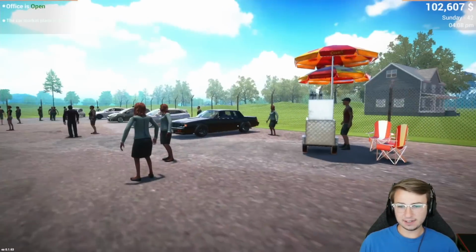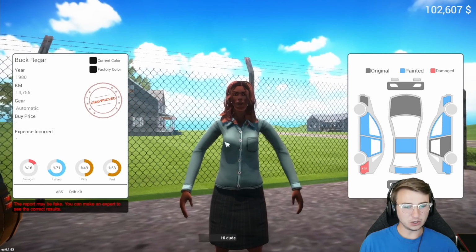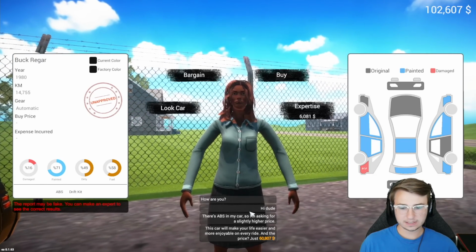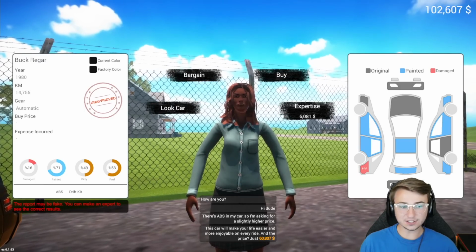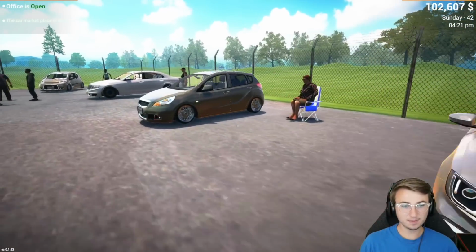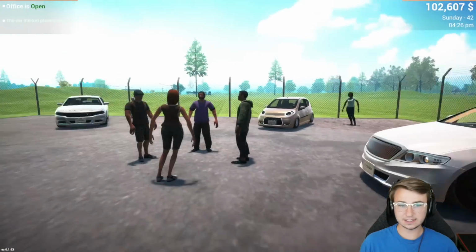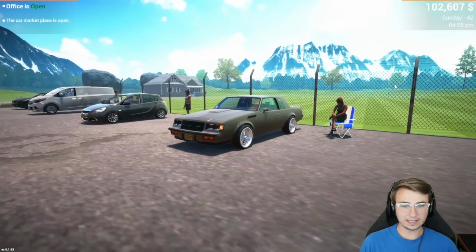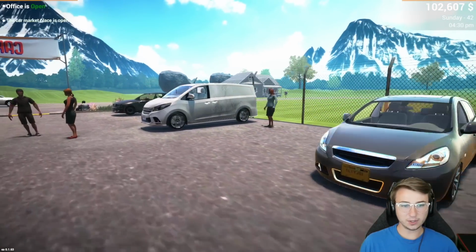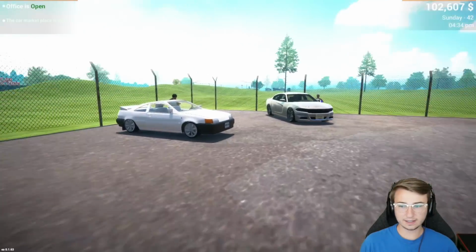I wasn't really seeing any vehicles that I really liked in the neighborhood anyways. This is that Buick. $60,000. Why is it so expensive? It's just a Buick, you know? Just a Buick. Got a couple of hatchbacks in here. Some definitely better looking than others. Another Buick. Panel van. BMW hatchback over there.